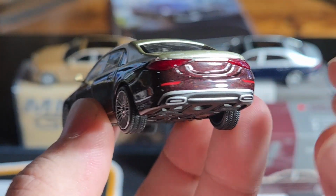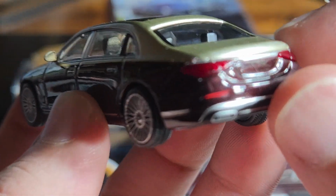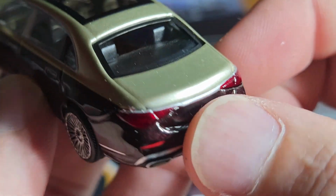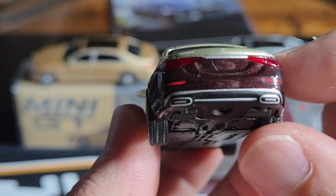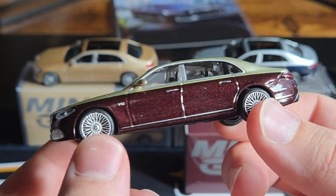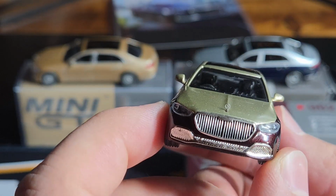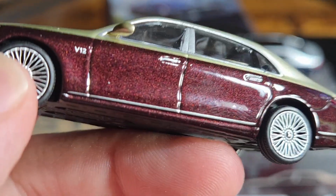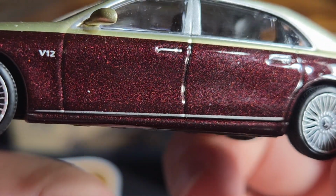And then there's the back view again. Not the most exciting rear end of a car. There's a little fuzz stuck to it right there. I'll have to figure out how to get that off, but it does look very nice. These cars are very sleek. They're very classy. Of course, they're very luxurious, and I think they look awesome. So, yeah, really like this color too. That paint is just phenomenal.